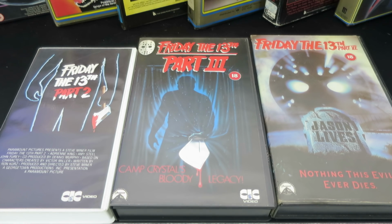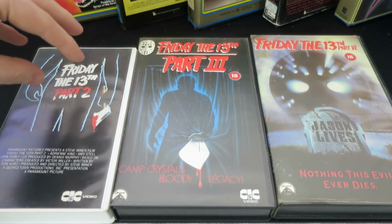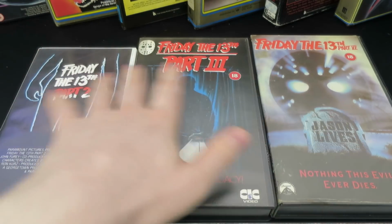But what I'm going to focus on here is how it can be annoying that even though these are 3 films from the same series, they're all on the same video label.